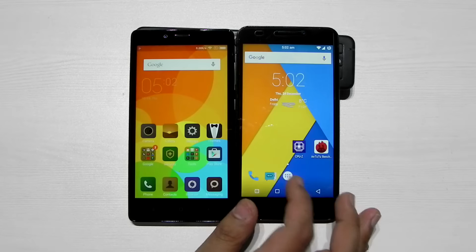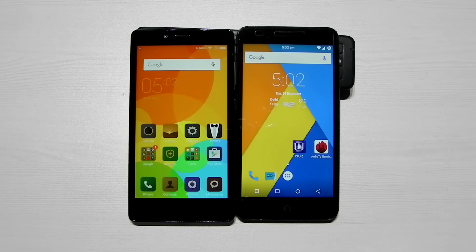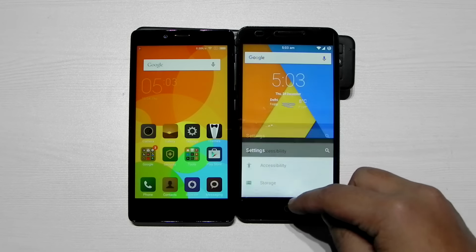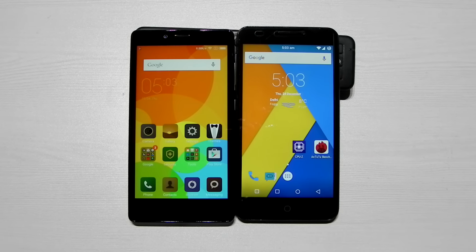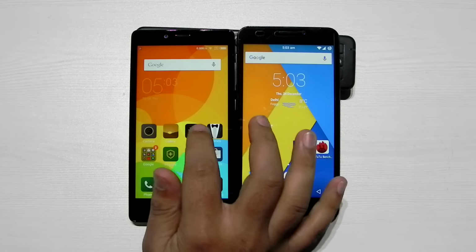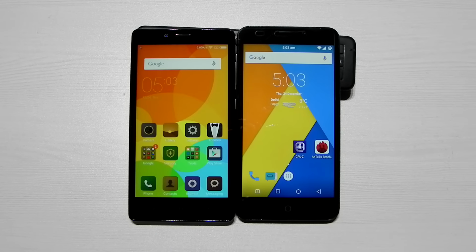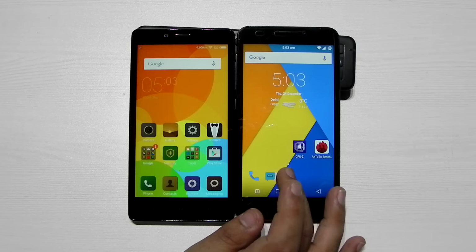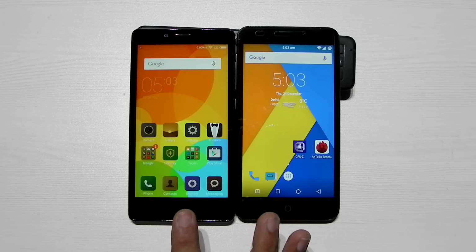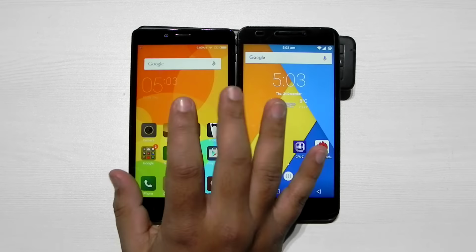So CyanogenMod is actually a little bit like stock Android, with a little bit of extra customization to help out, and it does feel good and look good as well, whereas MIUI is without the app drawer, and is just as far as you can get from stock Android. And if you prefer stock Android, then you should definitely go for the CyanogenMod powered phones.